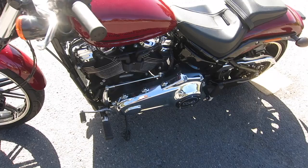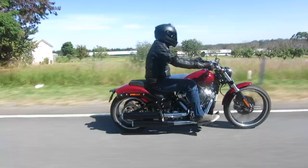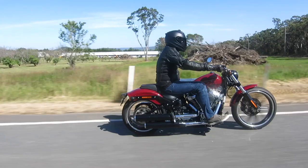Foot peg position, brilliant, very comfortable. I'm 187 centimeters tall. They do touch down, of course, as you would expect. If you shortened them or raised them a little bit, it wouldn't hurt the riding position. You'd get a little bit more ground clearance, but whatever you want.